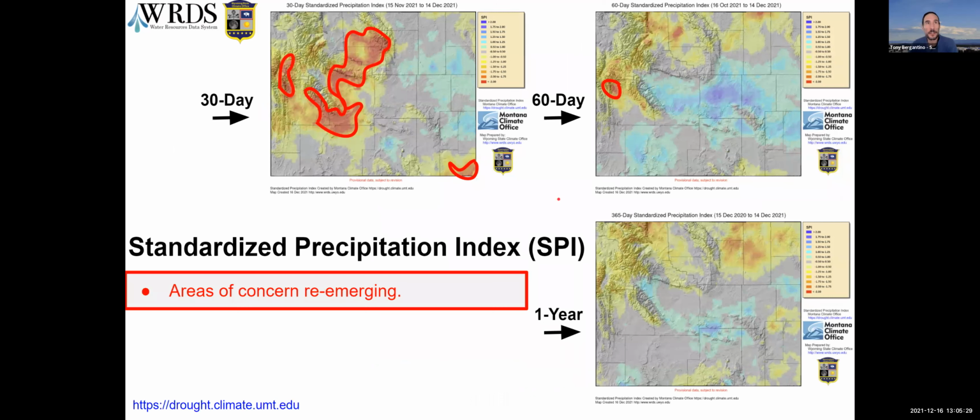This is a look at the standardized precipitation index. And again, for those of you who are new here and maybe unfamiliar with this product, the standardized precipitation index, or the SPI, takes precipitation totals over various time intervals going back through time, whether it's 30 days, 60, 6 months, or a year, and fits them into a normal distribution.